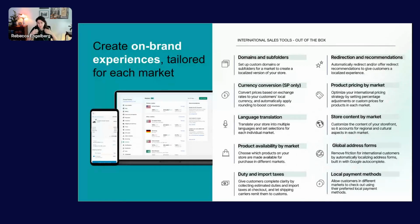So first of all, Shopify provides international sales tools to help you create on-brand experiences that are familiar per market. And that includes domains and subfolder management, including optimized SEO and automatic redirection based on your customer's IP address, ensuring the right store experience, as well as currency conversion, allowing buyers to pay in over 130 local currencies and automatically applying rounding rules. Product pricing by market, giving you the power to fine-tune your pricing strategy based on competitiveness or your particular strategy in that region.